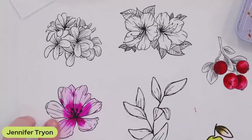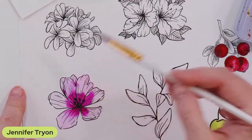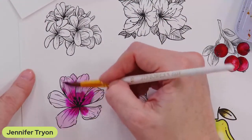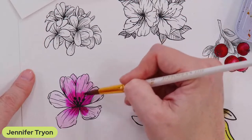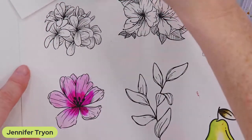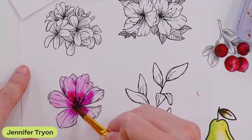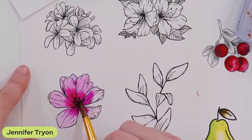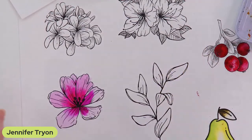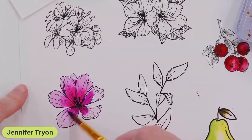Okay, so if I'm coming back to my flower, it's like it's dried and it kind of stopped running, that's fine. I'm gonna go in with some clean water and let's just add another. And then we can go with our pigment and just let it pick it up again. Layer it up and it'll start to get deeper and a little richer, and a little less like it just dried like a stain on the paper. Layering it up is very, very key with lots of these.